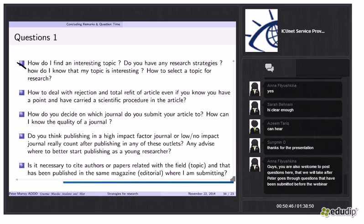So how do I know what I'm doing is interesting? I think this has been answered. If what you are doing is in line with the research frontier, then you are doing something that people are currently interested in. For the strategies, I have talked about that, how do you select a topic? I think we have already answered this question in the presentation. Question number 2, how to deal with rejection?